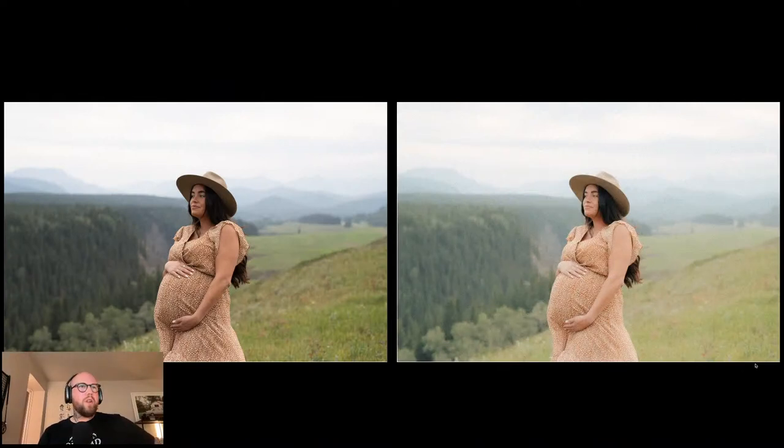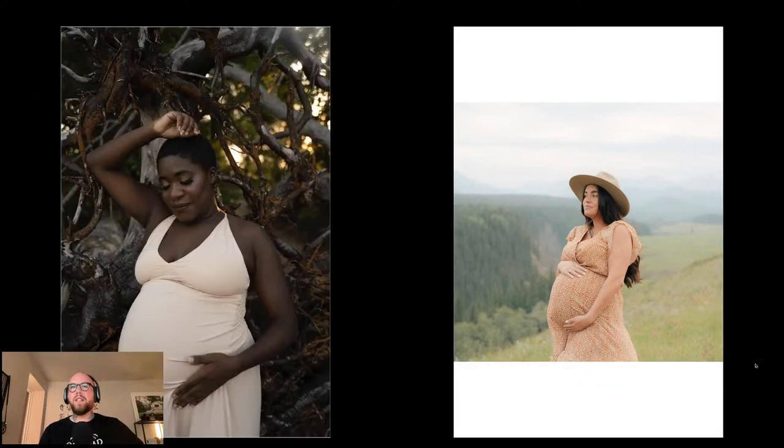And then I think this is one of the first images that we edited, this lovely maternity shot here. Nice landscape background, just retains enough of the detail there to see where the subject is, but lifts out the shadows on the subject so we can see them nice and clearly.